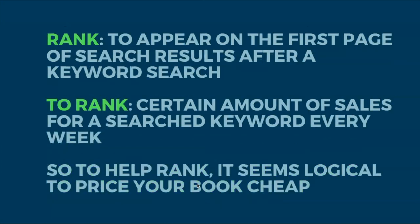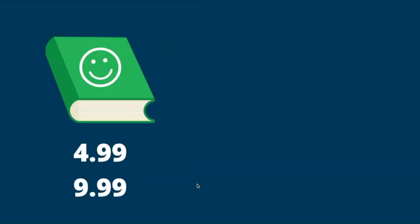So when I say rank, what I mean is we generally want to appear on the first page of search results after a keyword search. So if someone's search is dog notebook for kids and we appear on the first page, then I have ranked for that keyword. And to rank, we are looking to make a certain amount of sales for a search keyword every week. So for dog notebook for kids, I might need, say, 100 sales in a week to be on the first page for that. So to help rank, it seems logical to price your books cheap because, hey, everyone's looking for a bargain. But I promise you, this generally isn't the case. Sometimes it is. Let's have a look at some of the case study examples that I have.